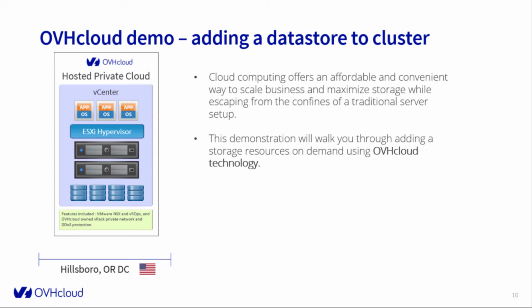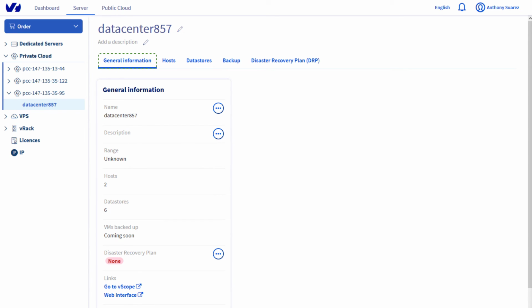Another way to add storage to the current environment is through the OVH Cloud control panel. This is the control panel for our OVH Cloud customers. This is where you can manage the resources that are in your hosted private cloud data centers. In this instance, I'm going to be adding a data store. So I'm just going to click over on data stores.